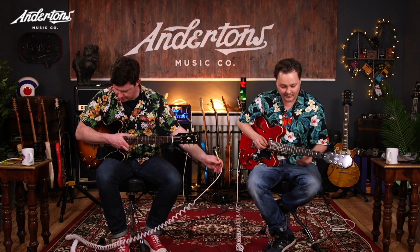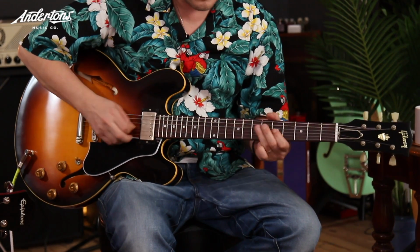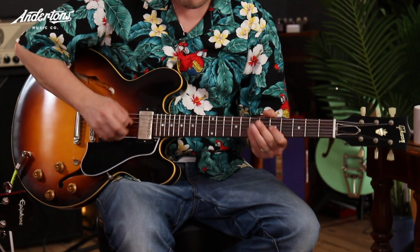Okay. So what I'll do is I'll just go on the front neck pickup. Like that. Do you want to do exactly the same? Let's just do it. Coily cable. Oh, the neck on this. What did you say? I said exactly that.